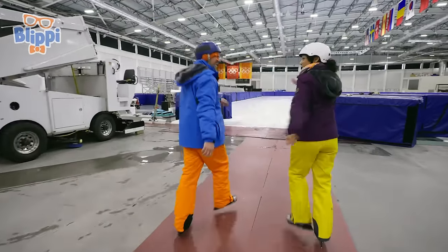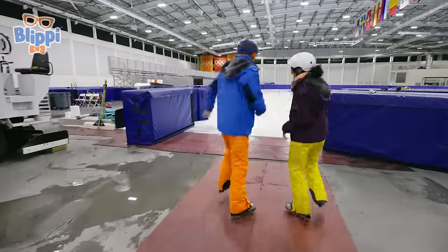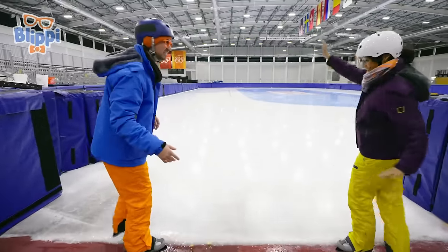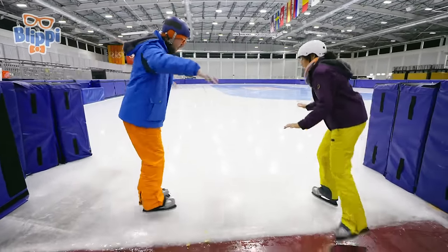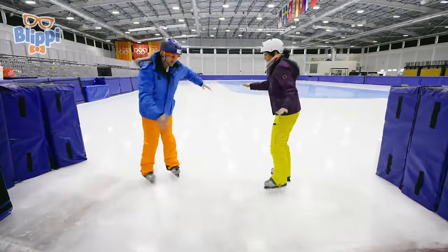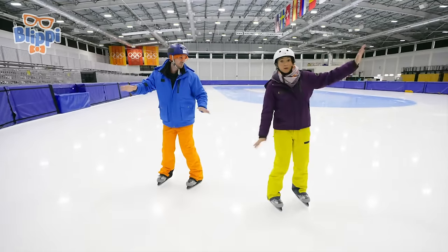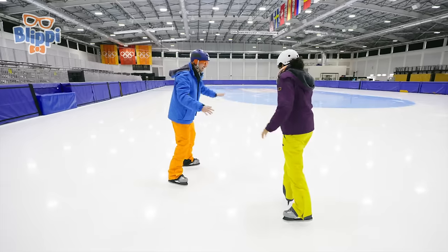Whoa, there's the rink. Yeah, are you excited? Yeah, I'm so excited. Me too. All right. Okay, Meekah. Be careful. Okay, I will. Whoa. Really slippery. You have to have really good balance when you're skating on ice. Whoa. Watch out. All right.